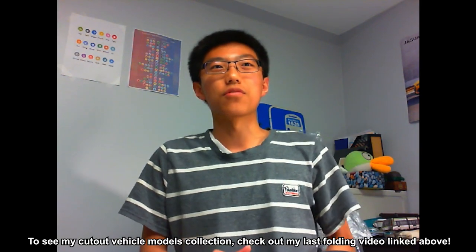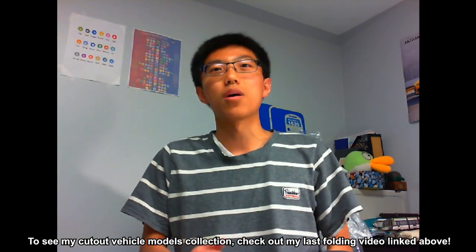But yeah, I was able to get myself two more brand new TTC cutout models that I haven't gotten before. And for this video, I'm gonna bring these out to show for the camera and fold them so I can add them to my growing collection of these transit cutout models. Just let me go ahead and grab the first cutout model for the camera.